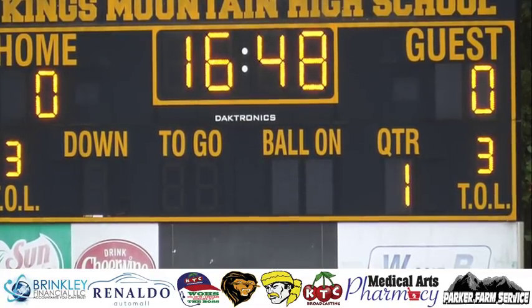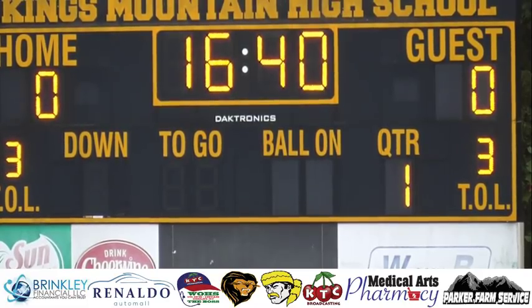I don't know what the stats are, and I know Chris ran the ball, and the yardage may not tell it, but the defensive line got after him pretty good.